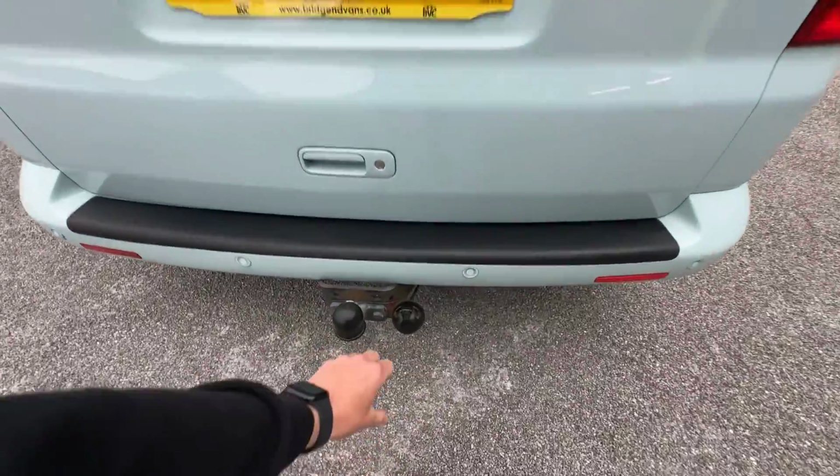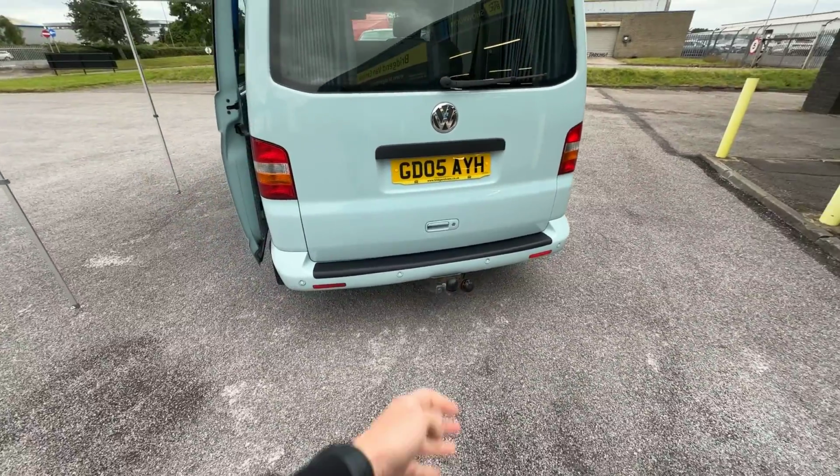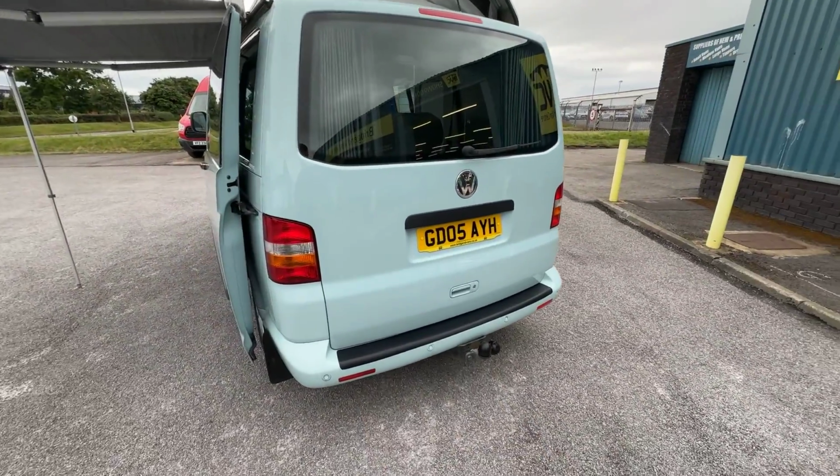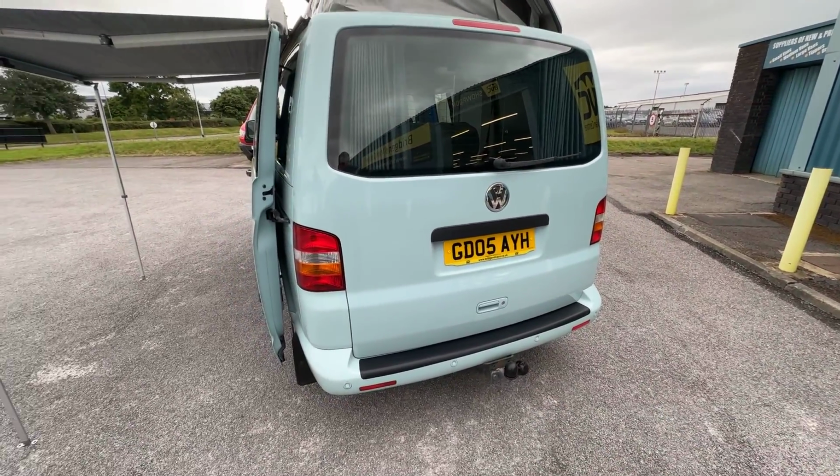This one, of course, has got the tow bar as well, so got a nice 7-pin tow bar there. Of course, probably not going to be doing much towing with this, but could be absolutely perfect for a tow bar mounted bike rack back there.